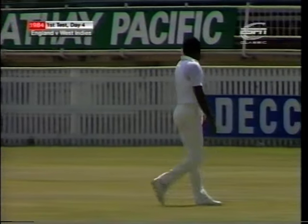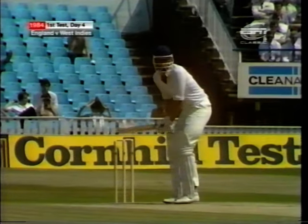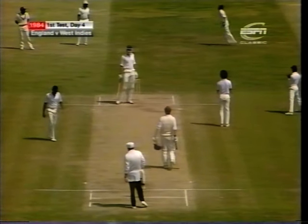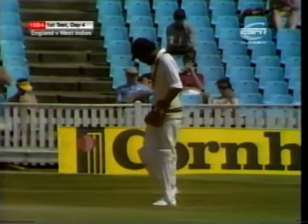Well, 3 in on the leg side for Derek Pringle. Clive Lloyd must have worked something out here with Marshall. 2 forward short legs, a square leg a little deeper. And a bouncer straight away. And again, quite beautifully taken by Jeff Dujon behind.